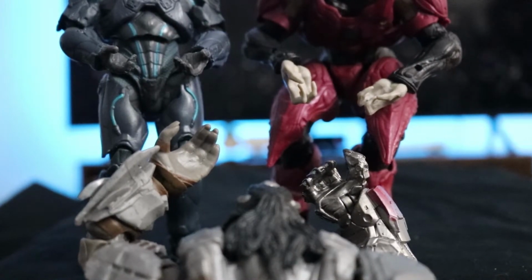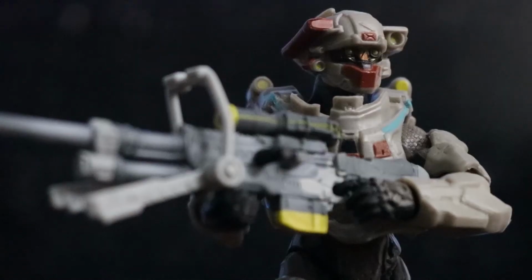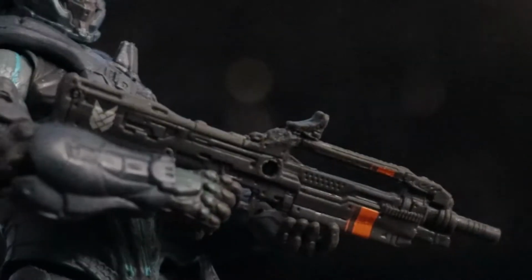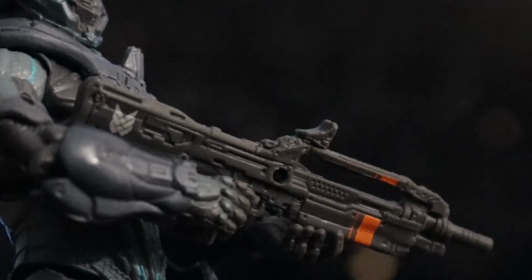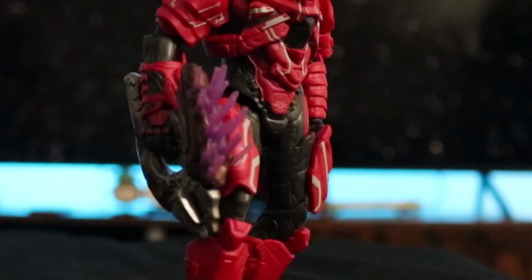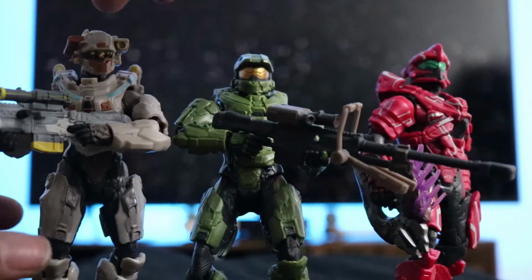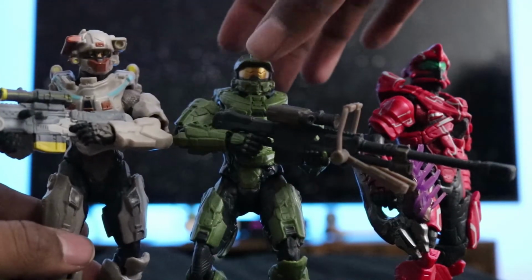Mattel and 343 Industries have given us some iconic weapons paired with the action figures, like Linda's sniper rifle, the new battle rifle, and the plasma caster. I tend not to mix and match weapons for the characters because each of them holds certain things differently. When it comes to mixing and matching armor pieces, I haven't really done so. I like the armor pieces just the way they are.